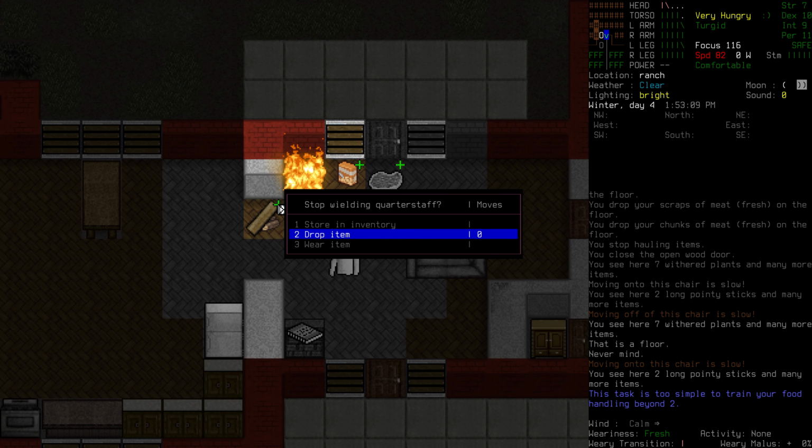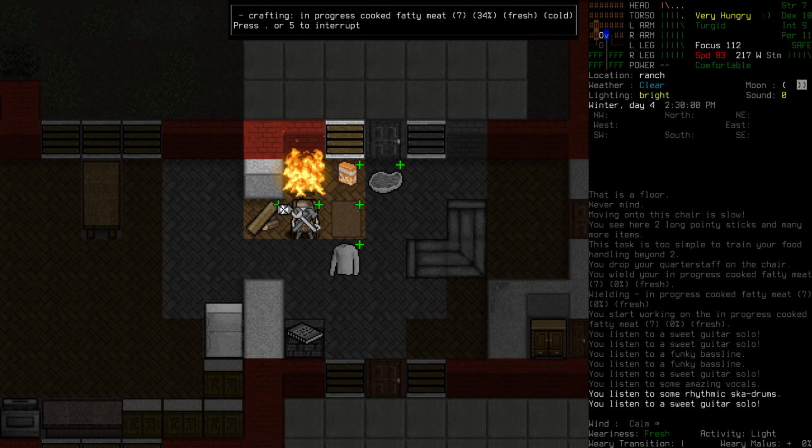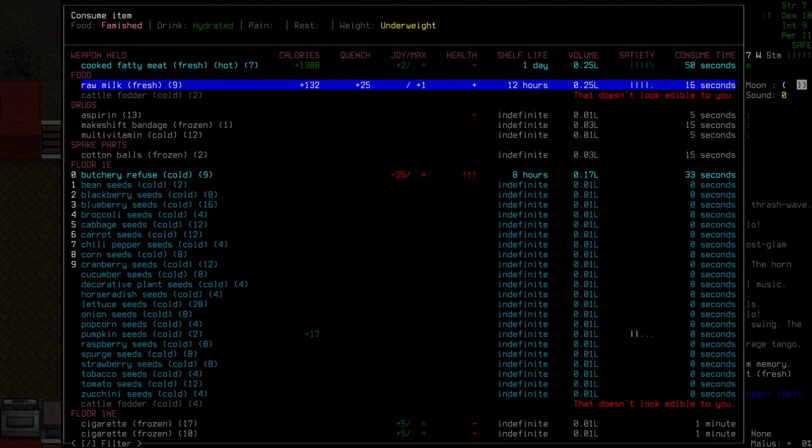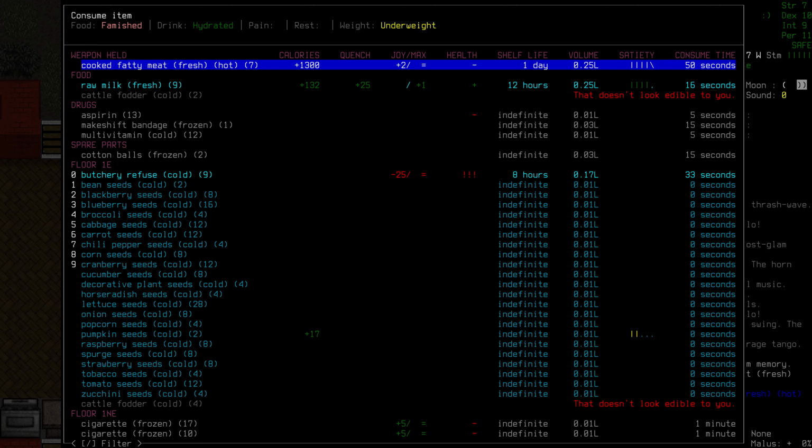We're going to put down that quarterstaff, dropping on the ground there. We're getting to work. We are very hungry. We're listening to some sweet, sweet disco, and there it is, smelling delicious. 7 big pieces of cooked pork belly. So let's jump into here. 1,300 calories. Bam. Delicious. So good.